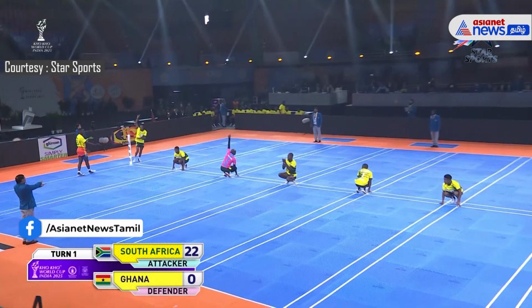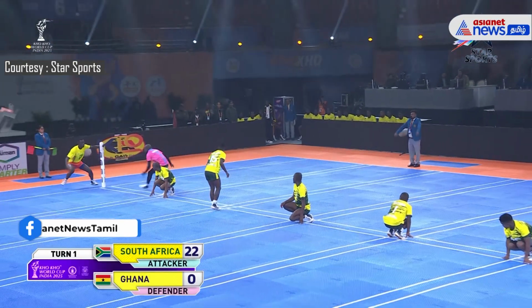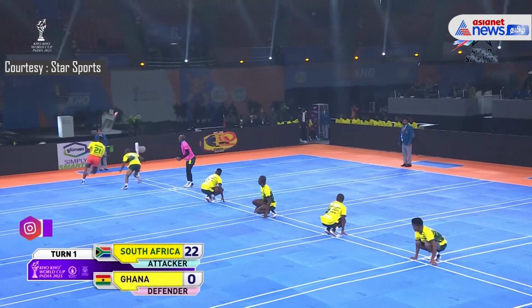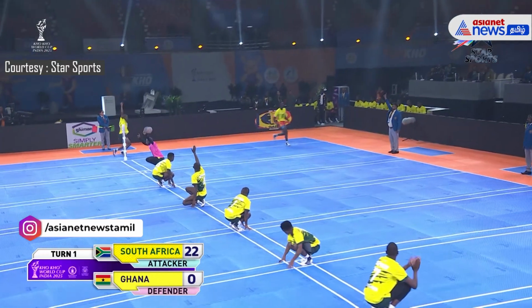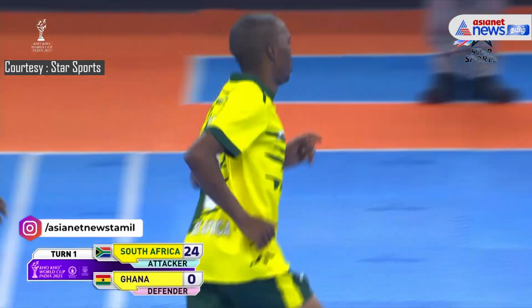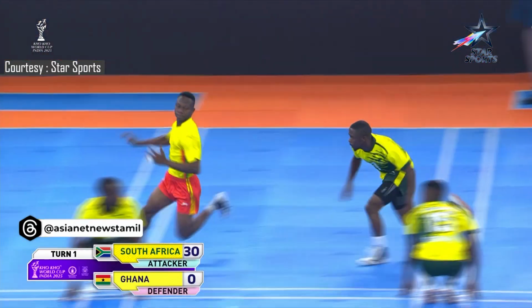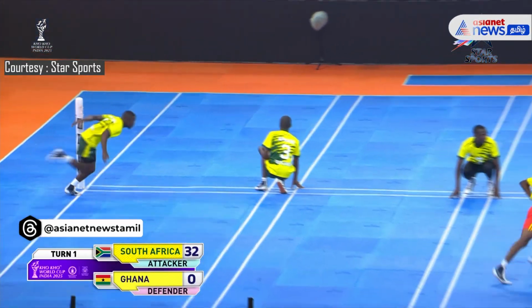Is that a pole dive? Yeah, that's crossing. Probably touched the center line, and that's the reason it wasn't given. But that's spectacular, you know. Once you see the players grabbing the pole and then going for the pole dive, that's difficult. But then that was an easy tagging in the end. And the Ghana players are going in deep, going in too deep.